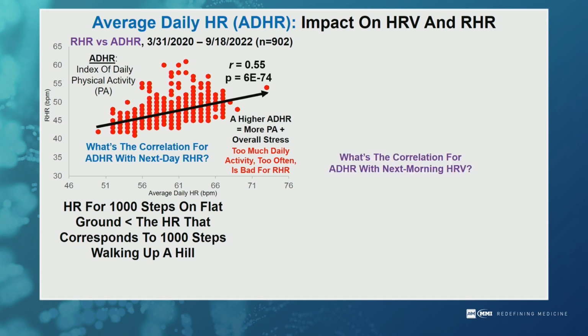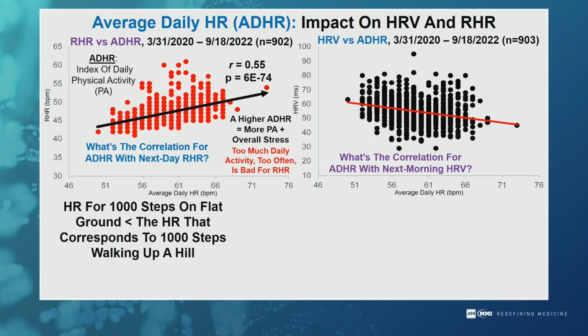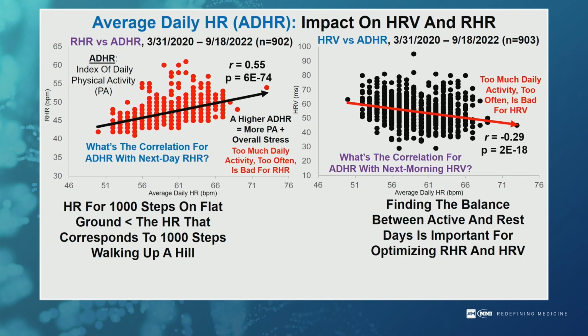So what about this correlation for average daily heart rate with next morning heart rate variability? And we can see that here. The data is that the higher the average daily heart rate, the worse or lower that heart rate variability will be. So as average daily heart rate gets higher, heart rate variability is lower. So there too, we see that too much daily activity too often will be bad for heart rate variability. So then the easy answer is finding that balance between activity and rest is important for optimizing resting heart rate and heart rate variability.